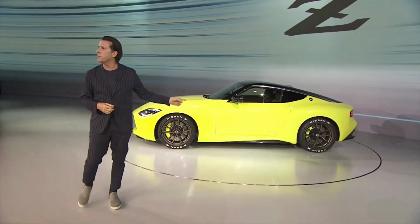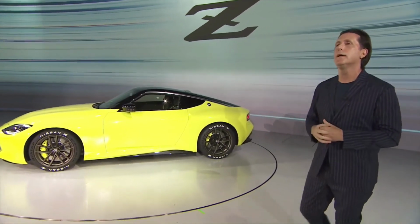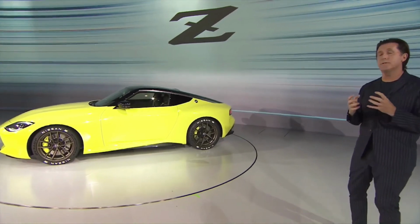I was a kid, around 7 years old in Miami, and I saw the 240 for the first time, and that memory is so still in me that when we had the chance to make a new one, naturally this came out.